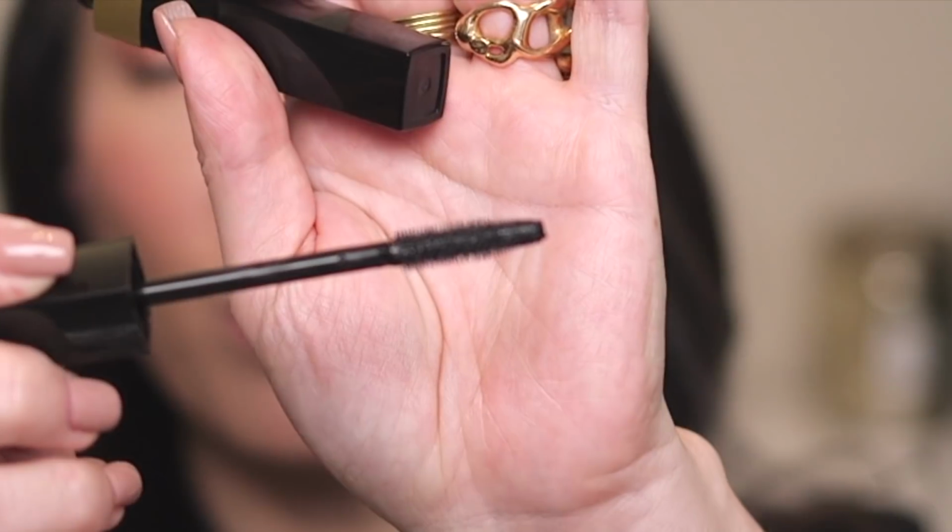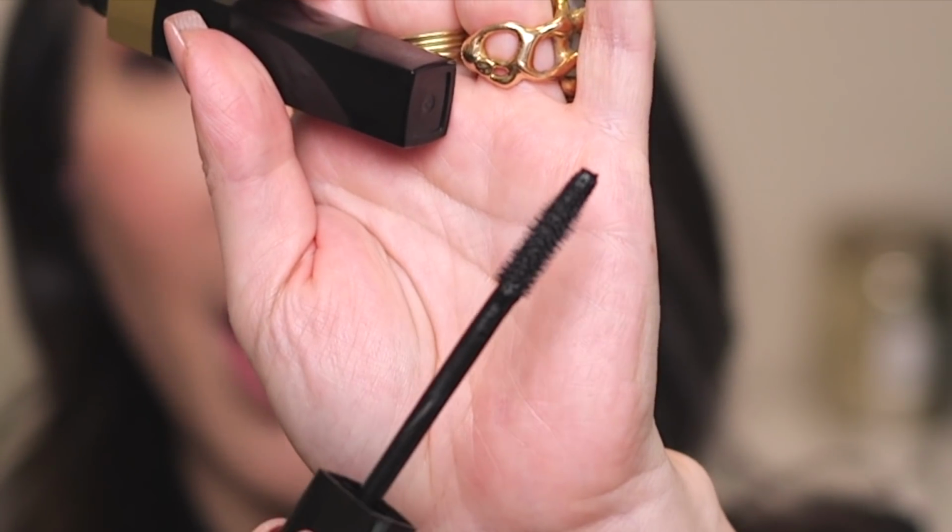All right, I just curled my lashes too, and I thought I would use this Chanel Inimitable Waterproof Mascara. I've never used this one. This is brand new to me. It's not brand new in general, but this was just sent to me, and I have it in the shade 10. Sent to me from a friend, not from Chanel. So I thought I would give this a shot. It has, wow, a really prickly applicator there.